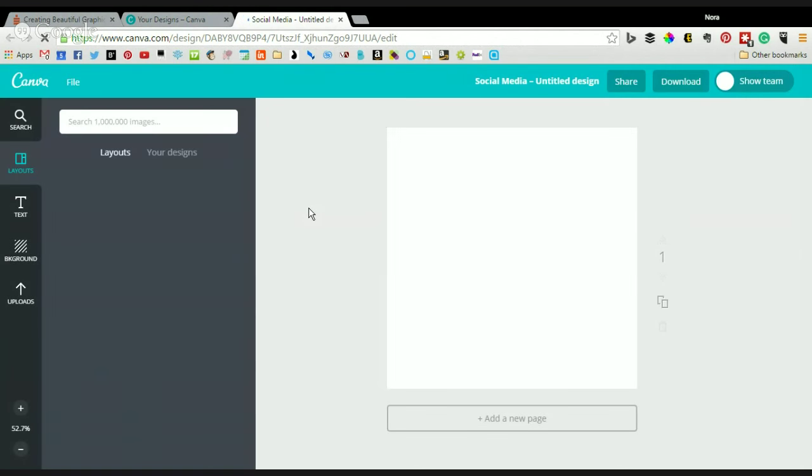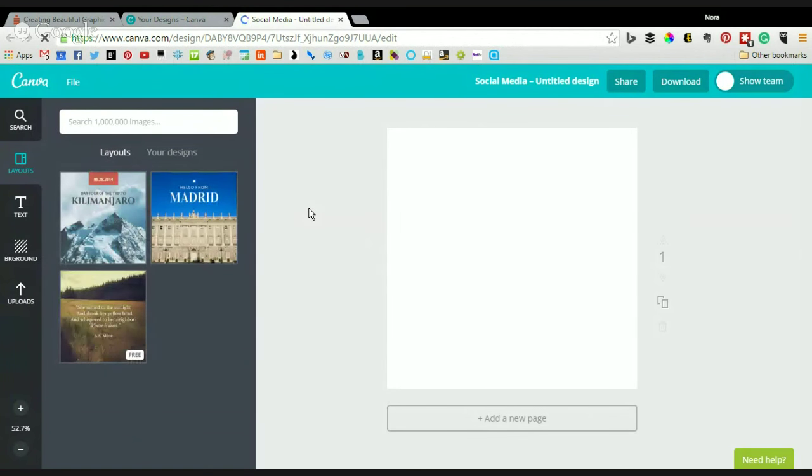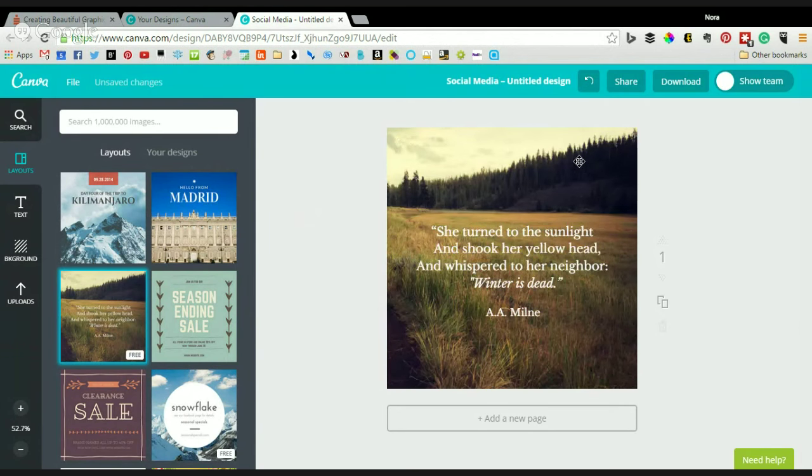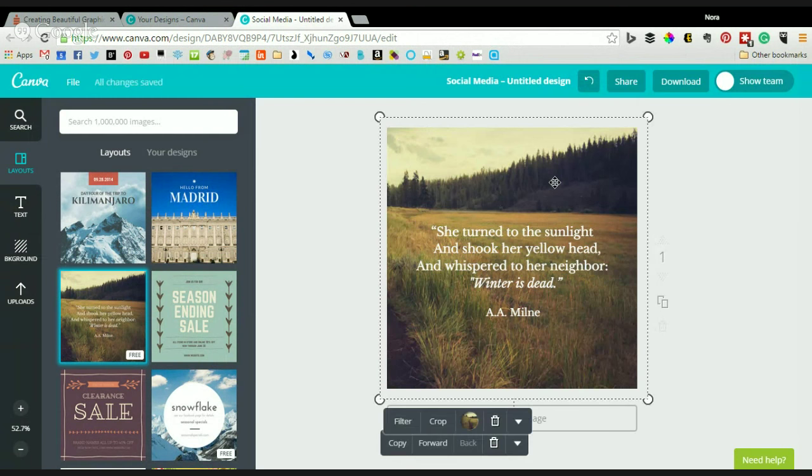Canva has some pre-made layouts that you can use. Some of them are free, some of them are paid. So you'll see here in the corner, this one is free. And if you wanted to use that layout, it already comes with the background in there. You can edit the text, you can edit the image, you can edit everything about it, but it's already in this format. So you can actually completely change this. It could look totally different, but you still start out with the same layout.